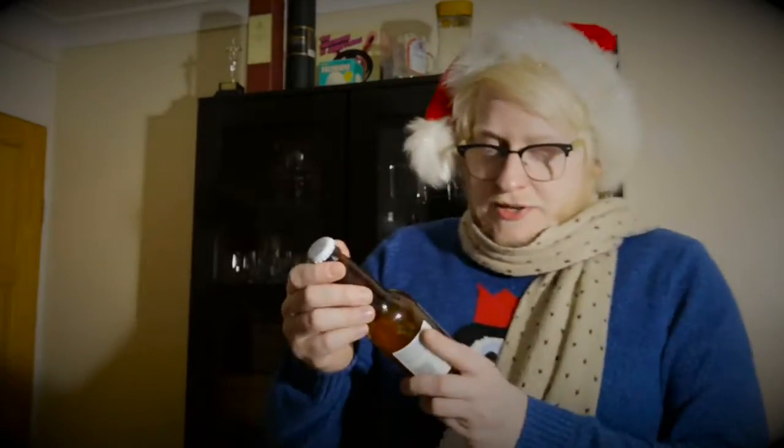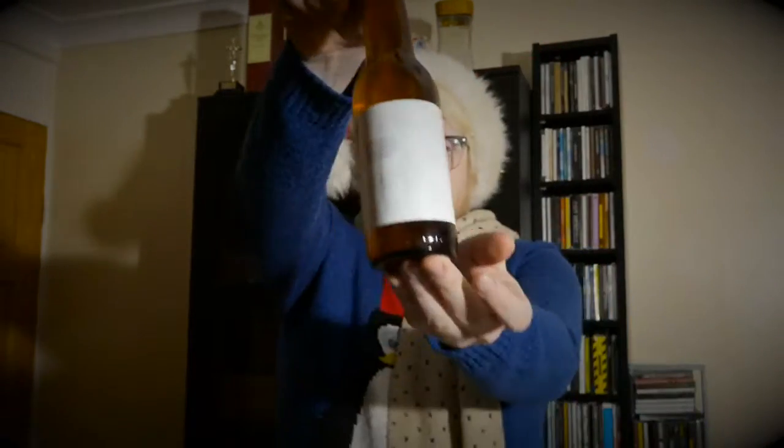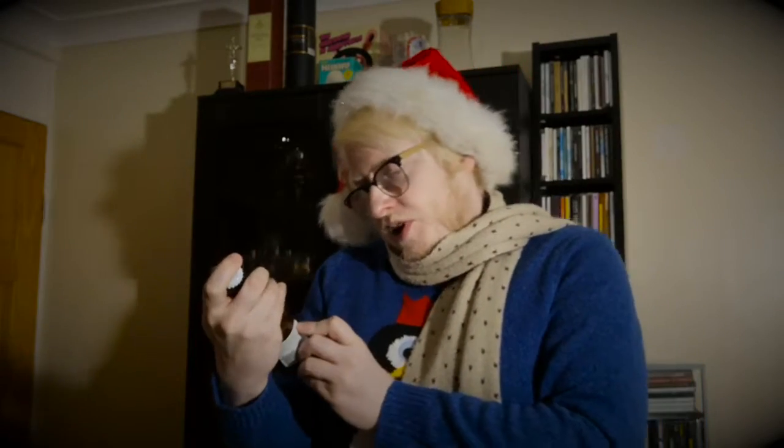So today's beer is a bottle of the Santastique, which is described as a Belgian wit ale. Wake up! I know it's a boring beer style, but I'm sure they've done a good job.